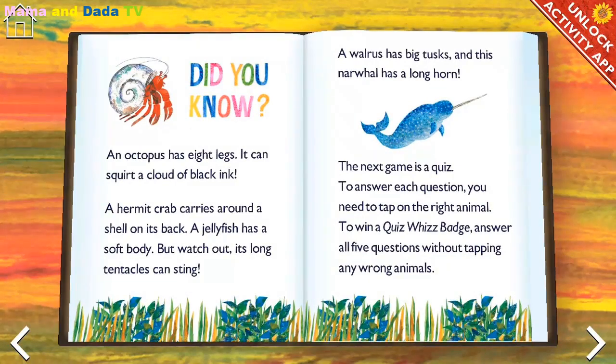Did you know an octopus has 8 legs? It can squirt a cloud of black ink. A hermit crab carries around a shell on its back.